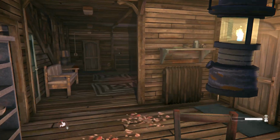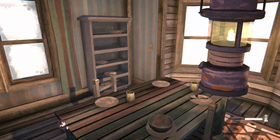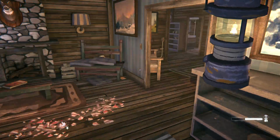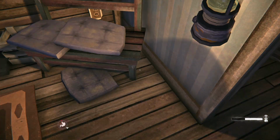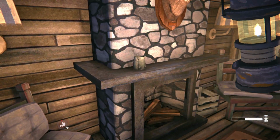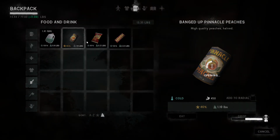All right, no food at all. There could be some in here. I'm lucky. But, oh, there's a can opener. Nice. So, well, actually, that's not true. I didn't find no food. I didn't have anything to open that with, but now I do. So, first of all, let's go ahead and eat those Pinnacle peaches. I should have put my lantern out first.